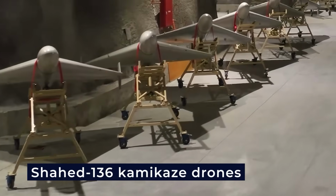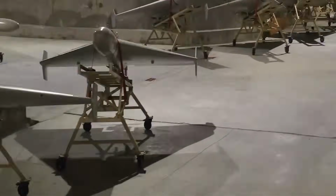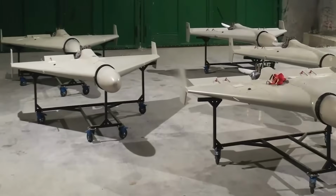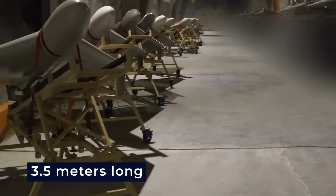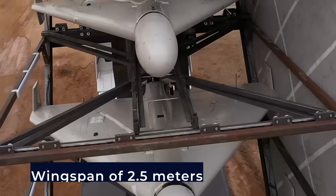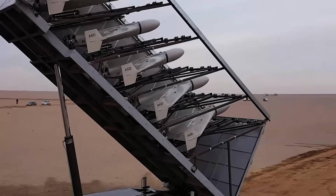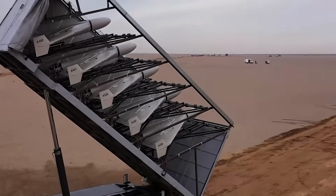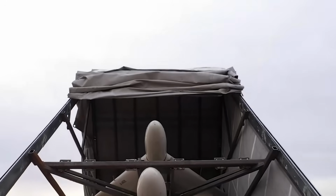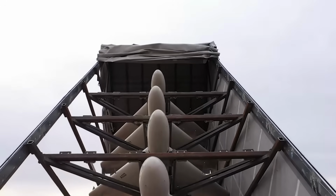Then there are the Shahed 136 kamikaze drones, looking simple at first glance, but their design packs a punch. It's about 3.5 meters long. That's roughly the size of a small car hood, with a wingspan of 2.5 meters. Wide enough to give it steady flight, but compact enough to be moved easily. Its body blends smoothly into a cropped delta wing shape. Think of a triangle with its points snipped off.